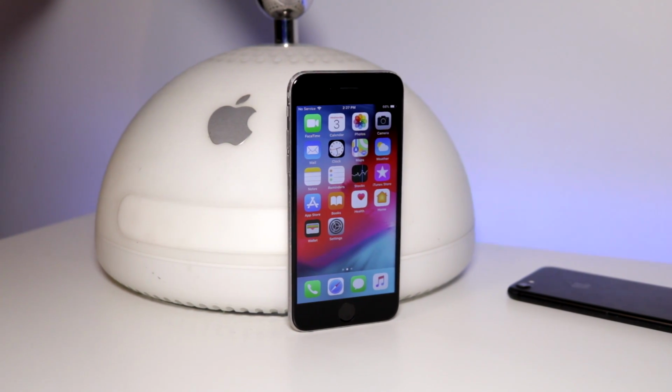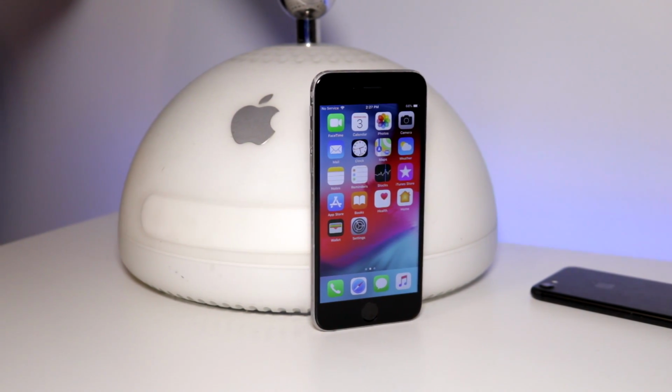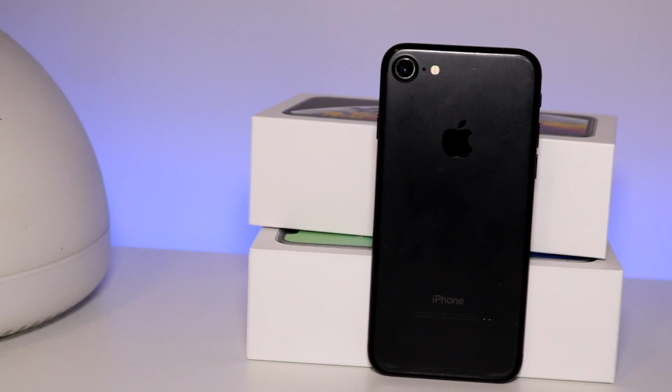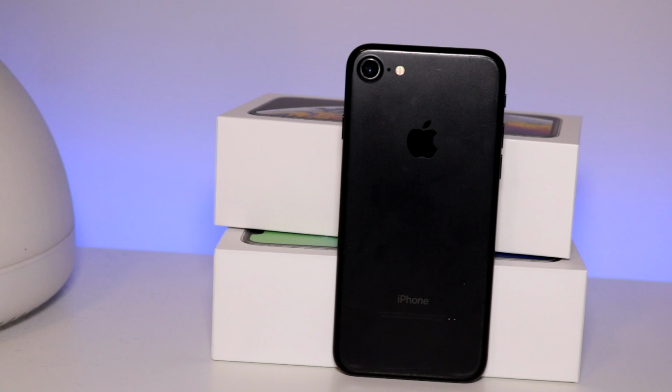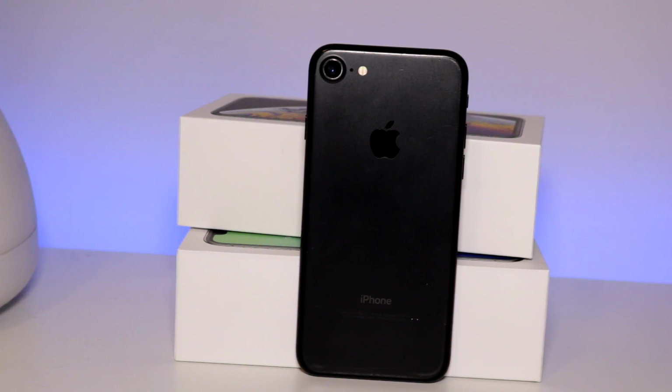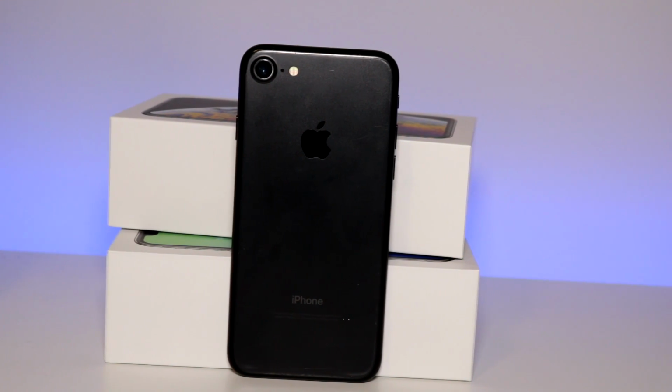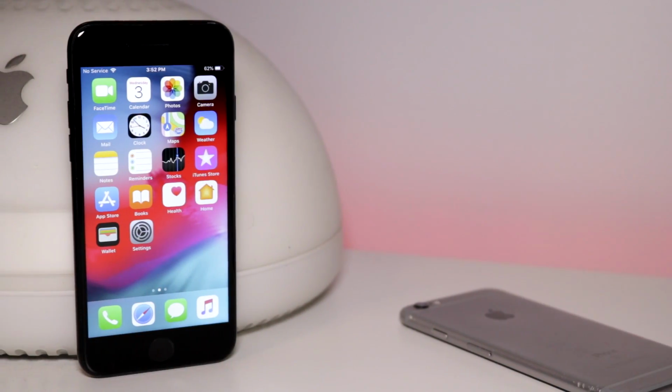But are they the better value? You can't actually buy the iPhone 6s new from Apple anymore, but you can the 7, with it starting at $450 on their website. I'd say that's a bit much, but if you're buying new on contract, you should be able to find a deal at this point. That said, I don't actually recommend buying the iPhone 7 because I think the 6s is at a better value.